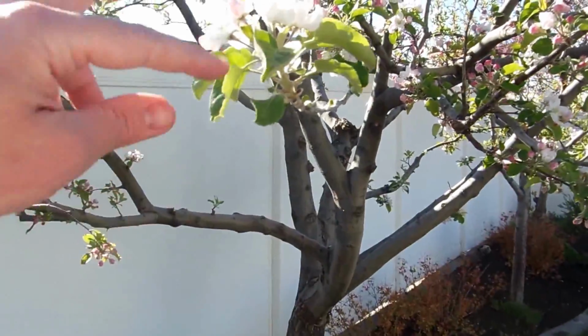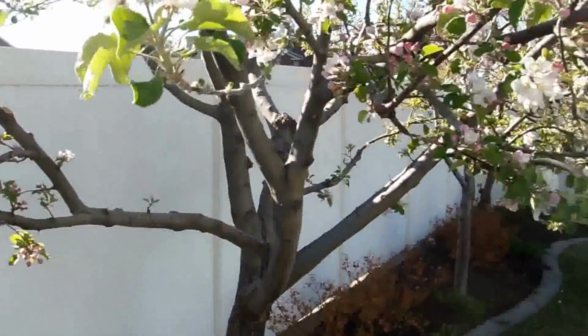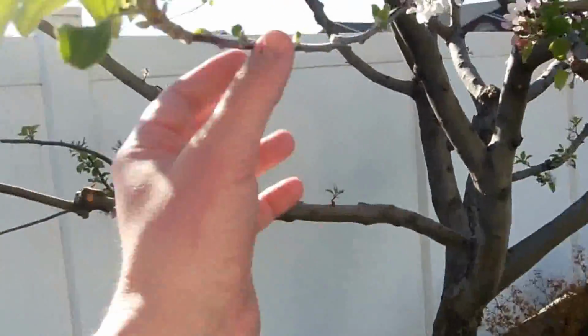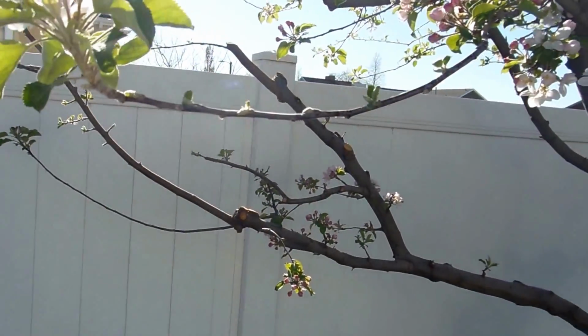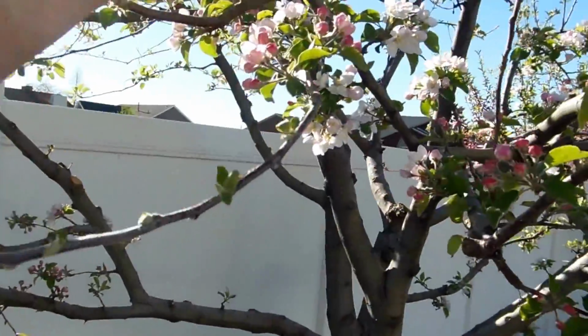for us to go in and manually decrease the number of apples. So they recommend 1 per cluster because obviously it's a perfect example. You can see this branch here, not the strongest structure in the world. If there's 7 apples on there, it's going to be hanging really low.